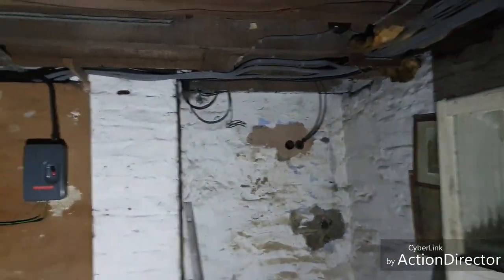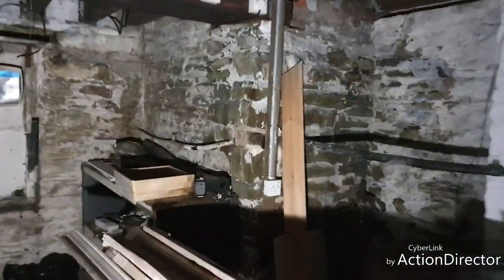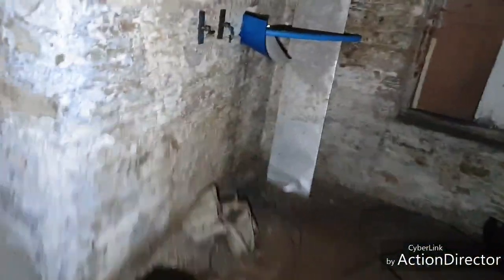I need a wee soon. I could pause it in a minute and have a breather. Yeah. Have a drink. No, this is a cellar. Last when we get to the top.